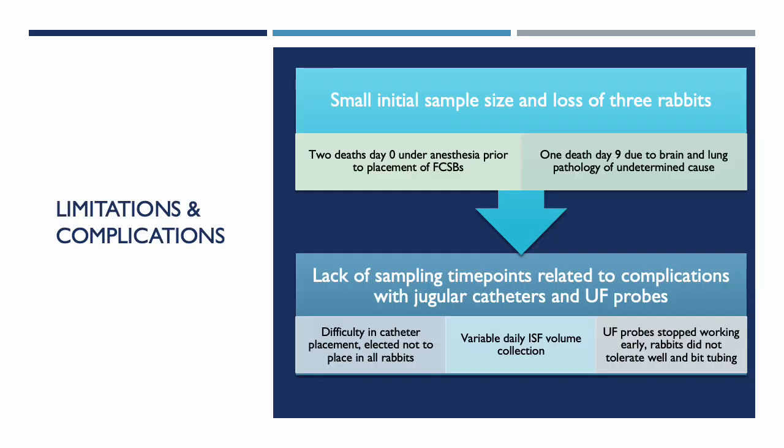So we did have some limitations and complications more than anticipated in this study. We were limited by our small sample size. We initially had a small number of rabbits, and then unfortunately we did lose 3. As I mentioned before, 2 of those deaths were on that initial anesthesia prior to the bead placement. One was attributed to catheter placement complications, as an atrial tear was confirmed on necropsy.